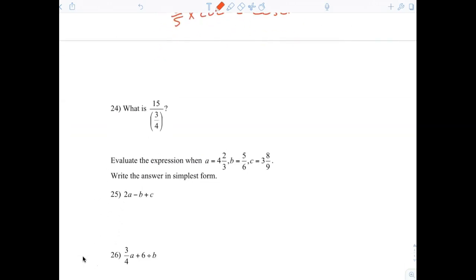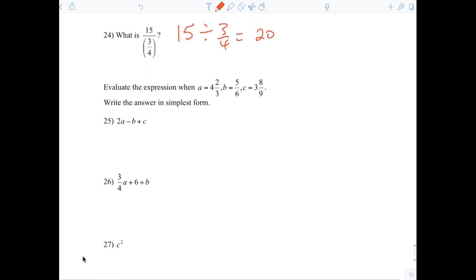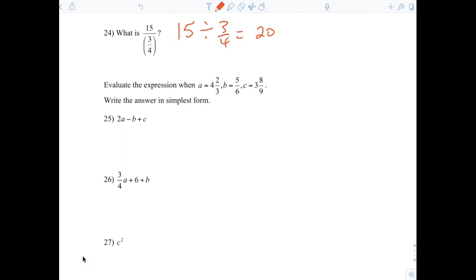24. Now you're just doing what? 15 divided by 3/4, and somebody tell me what that is. I think it's 20. Double check yourself now. Double checking. 20, right? And 20, what was that? 20. I meant to say 20. Wow. I'm glad we don't have that on tape.